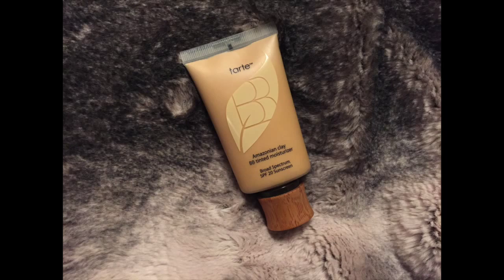Okay, so first and foremost, I have been using the Tarte Amazonian Clay BB Tinted Moisturizer in the shade Light Medium, like it was my job. I really love this. I wish I knew how much I had left because it feels really light, but it gives you a nice healthy look to your skin with just enough coverage. And I feel like I need to actually order a lighter shade because this is too dark for me right now, but I'm still wearing it. So I need to get a lighter shade, but this also has SPF 20, and I really like this.